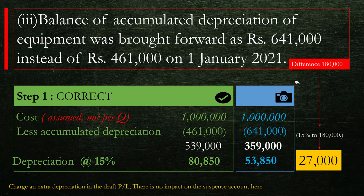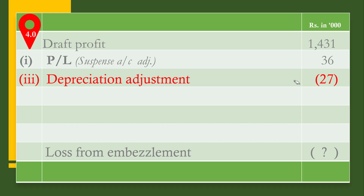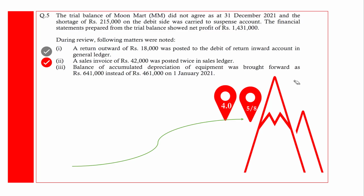You will get 1 solid mark for this. This should give you 0.5 mark when you put £27,000 as a deduction in the draft profit and loss account. We are nearing the finish line and I can sense the potential of our success even from afar. It's great. Let's also correct the mistake due to the wrong brought forward.